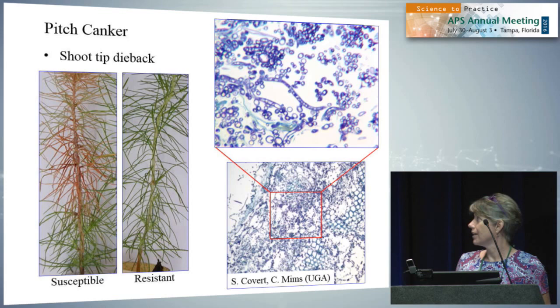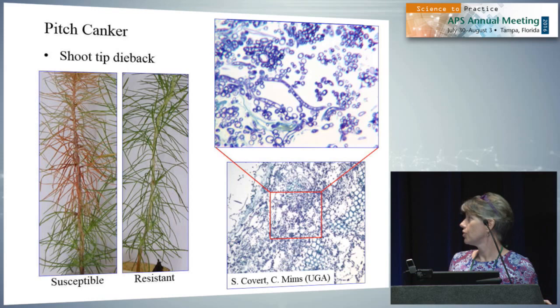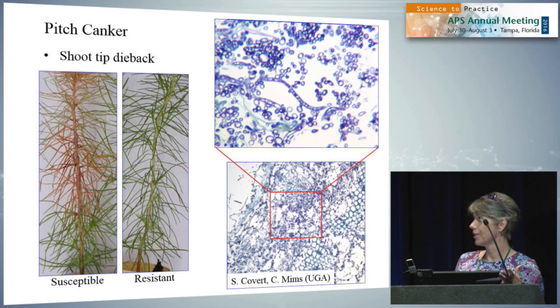It creates a long lesion of necrotic tissue. It has purpling color. The microscopic slide is showing the xylem being clogged by mycelial growth and the resin that is exuded from the wound site.